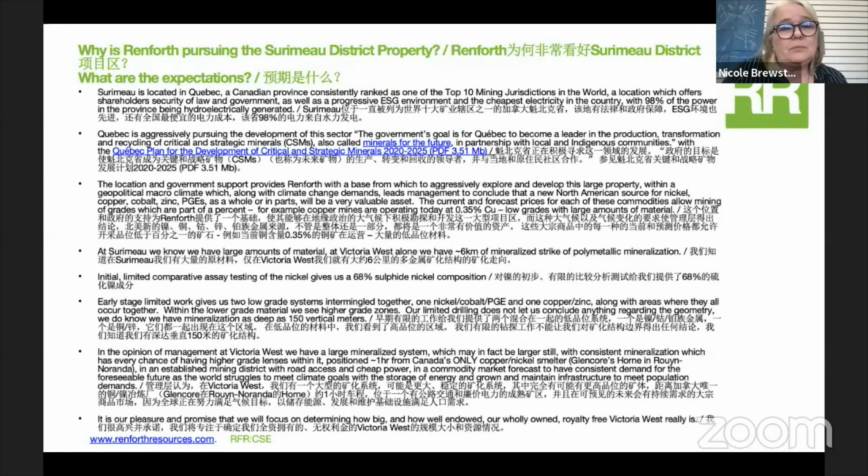So what do we expect? Right now, based on what I see right now, we expect to outline a 6 kilometer open pit target, a deposit, if you will, of nickel, copper, cobalt, and zinc. And then the PGEs are there. We just can't really talk to you about the numbers yet because we've only done limited testing.